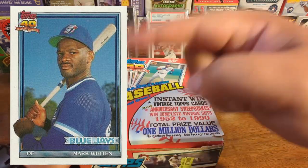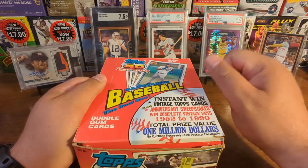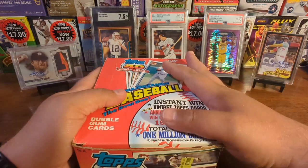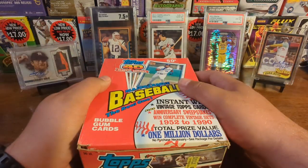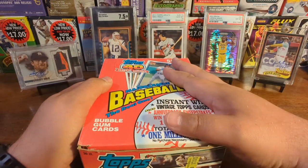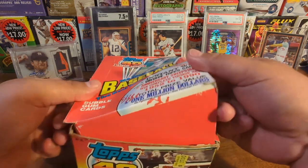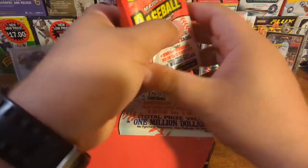I'm going to put it up right there so we can... That's the card we're looking for. We're also looking for that Chipper Jones rookie card. Hopefully... I mean, this is an 800 card set. It's like 792. And we've got 36 packs we're going to go through over the next 6 weeks. We're only opening, let's do six. Ooh, and there's gum in these.